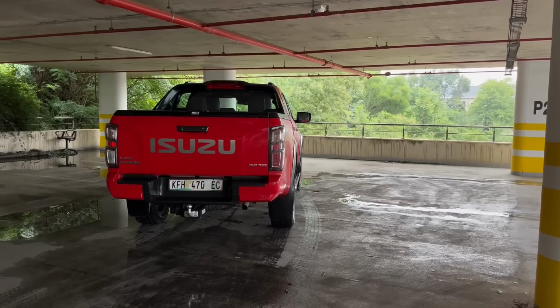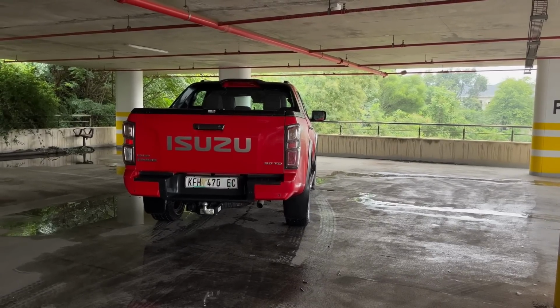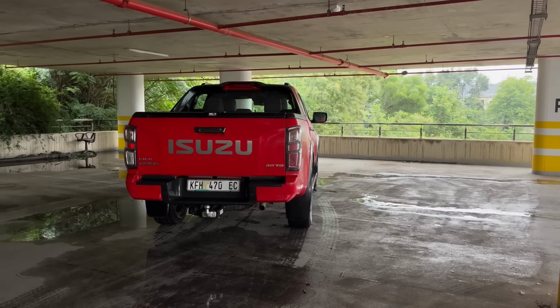If you have a family and you want to take the bakkie on a long trip, I think you'll be fine. The only thing will probably be the noise of the engine. But other than that, it's really, really good. For a car that has also just big tires, it's actually quite comfortable to drive. So I'm very impressed with the drive of the Isuzu. Not much to fuss about in that regard.